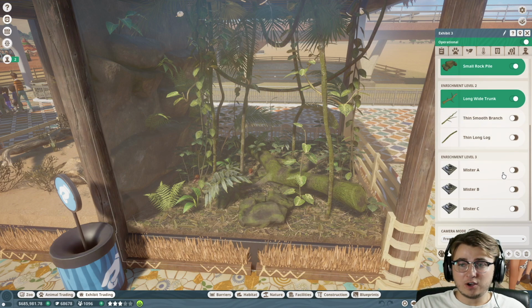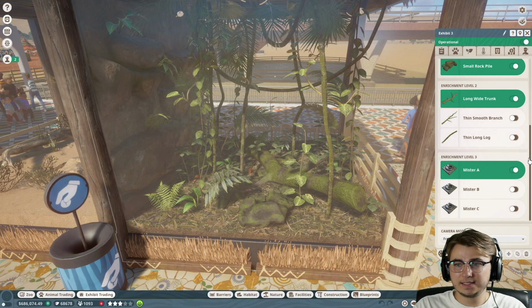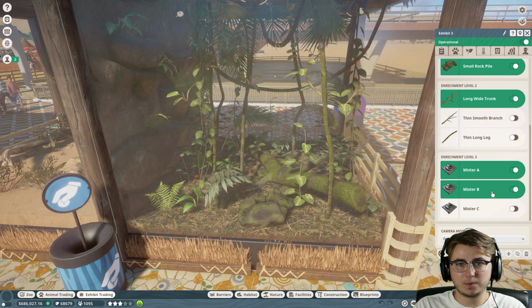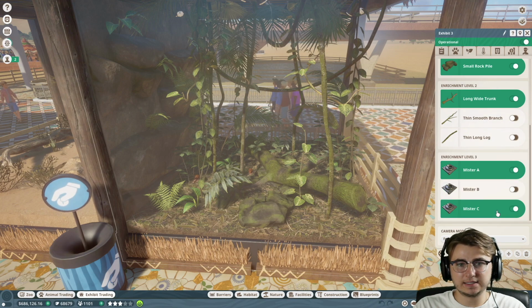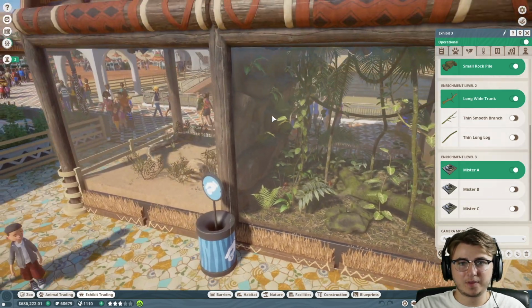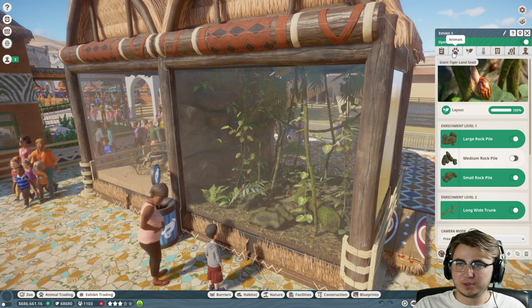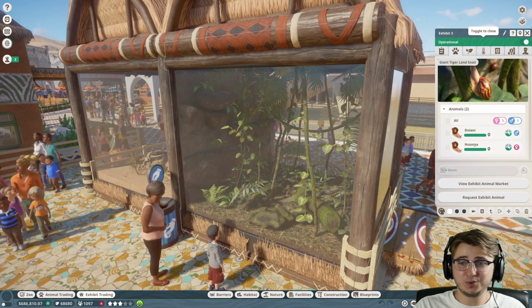Ooh, and then they have what they call misters. Can we see the mister? Oh, we can. Okay. On that accent wall over there. That's pretty cool. What about B? Okay, B is that side, and then C is the back. All right. I like Mister A up along the 3D wall there. That looks good. And their layout's now 100%, so they are ready to go, dude.